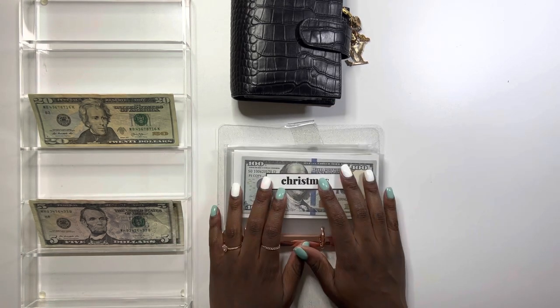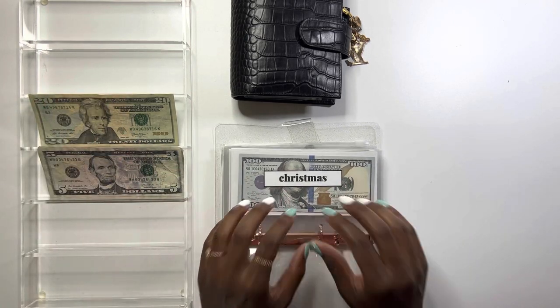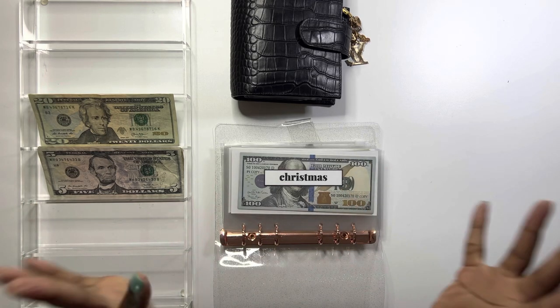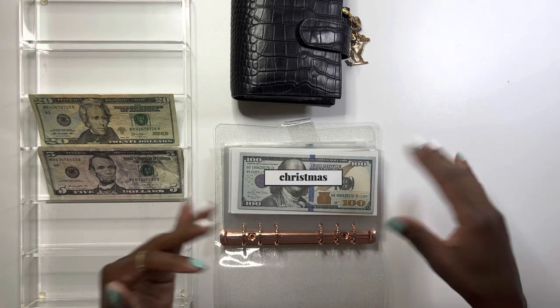So next we're gonna go to our sinking funds. Sinking funds is not gonna get much today. We're just gonna be stuffing about $50, and that's what I've been doing until I'm out of debt. And then next month, you guys, we're gonna have so much money to put towards our sinking funds, and I'm super excited about it, just to get them built up.